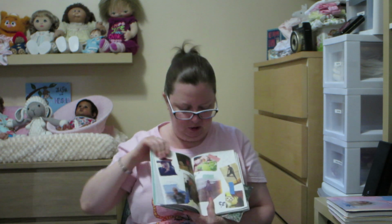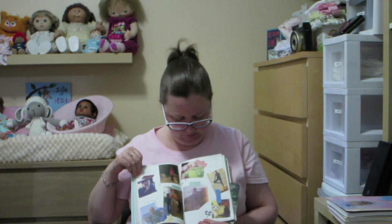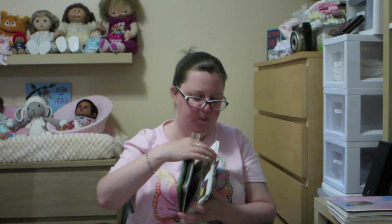And then there are more pictures from different things. And then it starts, this journal belongs to, and you can put your name, and then you can write. And I've decided, I have so many journals. I'm almost finished with one right now, and I'll be starting another one. But I've decided what I want to do. I haven't done it yet. I better get on it so that I don't forget.